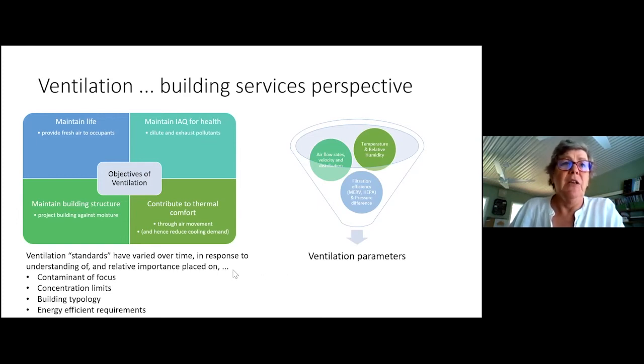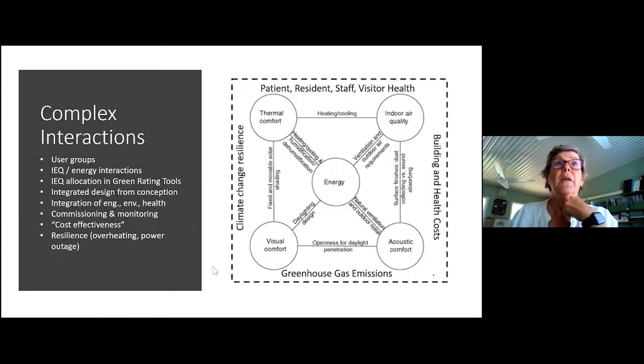But the actual ventilation standards have varied over time in response to an understanding of and the relative importance placed on particular contaminants, on what the concentration limits of those contaminants are, and on different building types and on energy efficiency requirements. And there is no universal standard for what is the best ventilation rate or the best outdoor air rate, for example, because it really depends on what contaminant you are trying to control, how it spreads, what your concentration limits are, etc. And we found that in the last couple of years with COVID-19, for example.